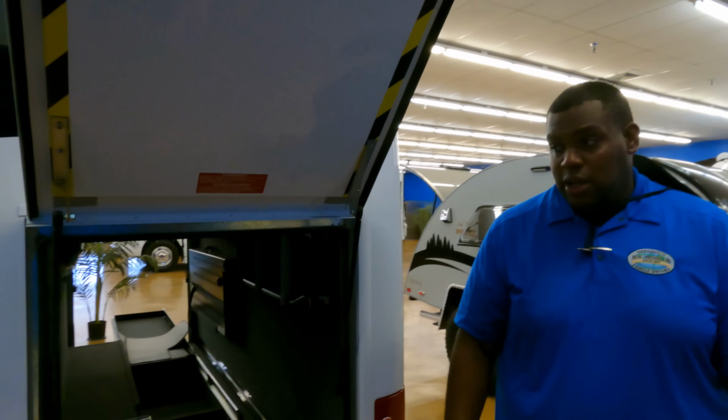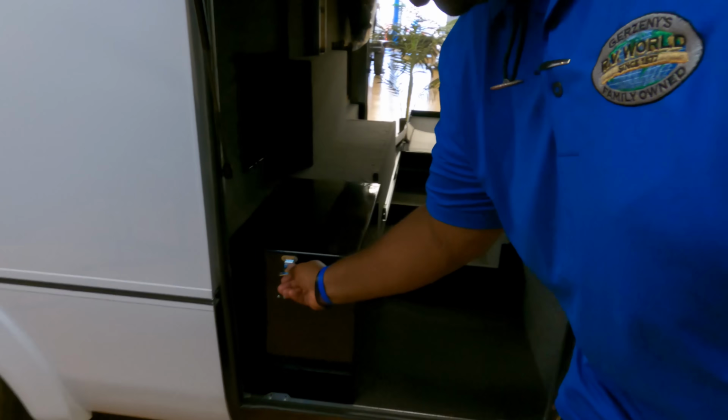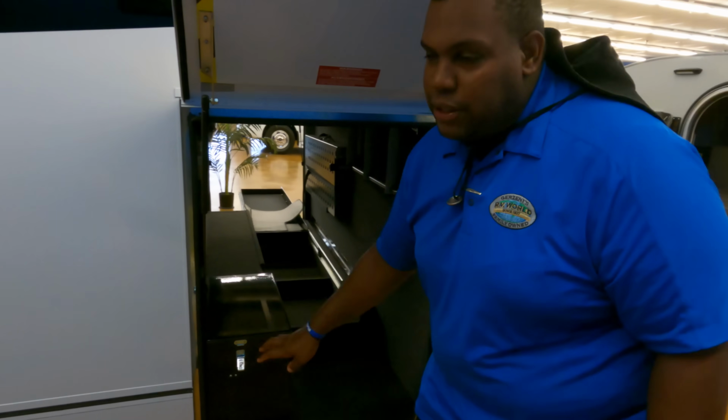Give him a call. So let's take a look at some of the storage as well. The storage, everything is marine grade built. This is the lithium battery pack that's on this one. So this coach with the solar and the lithium, truly you're almost never going to turn on your generator. But to have that built in from factory is fantastic.